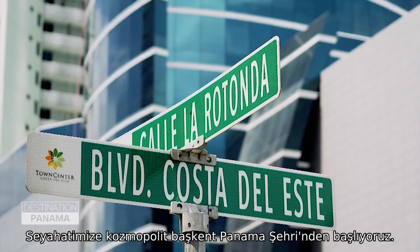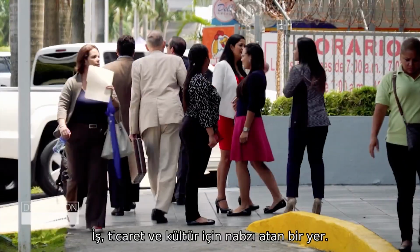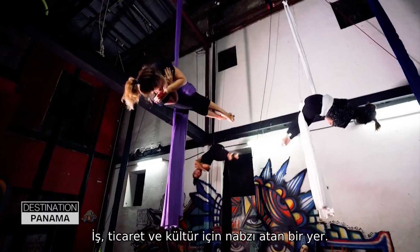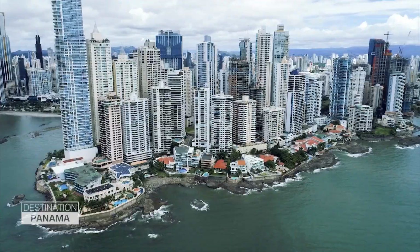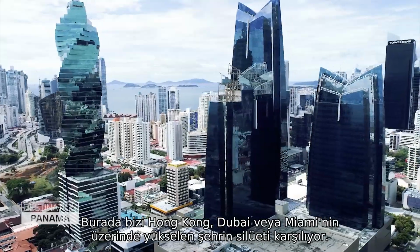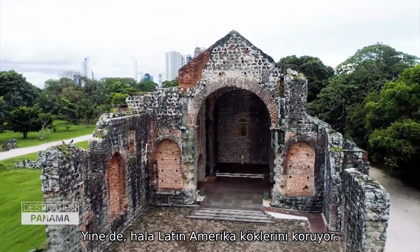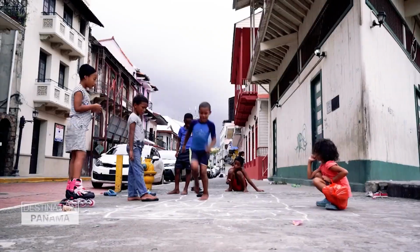We begin our travels in the cosmopolitan capital of Panama City. It's the pulsating spot for business, trade and culture. Here we're greeted by a soaring skyline, like that of a Hong Kong, a Dubai or a Miami. One, though, that still holds on to its Latin American roots.